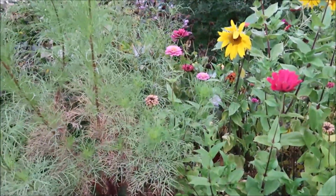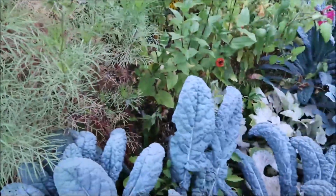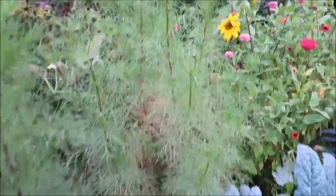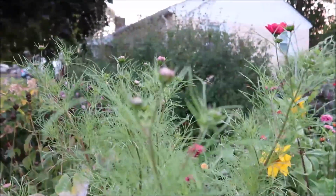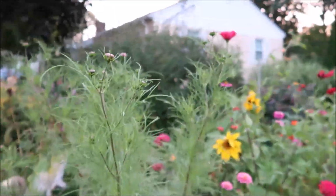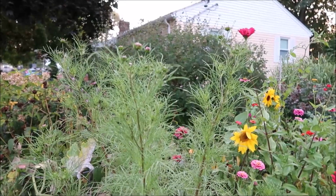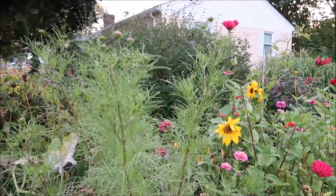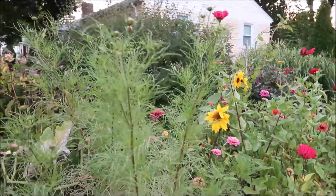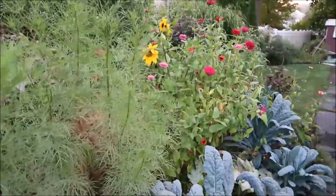Good morning. Now, these cosmos are about to open up too, and they also are from a seed pack from the Dollar Tree store. And that is what is creating my urban cottage garden feel here.